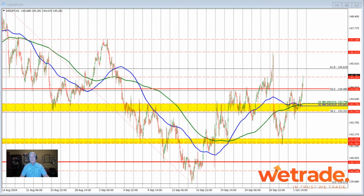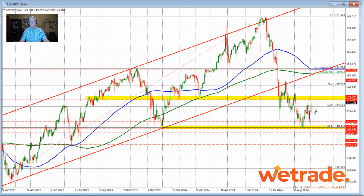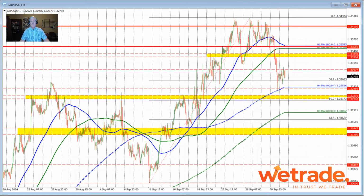The 144.58 level is another 50% retracement level. That's of this longer-term move up from the January 2023 low to the September or July 2024 high. 50% comes in at 144.58. So be aware of 44 to 58 on the downside as support now for the dollar versus yen.